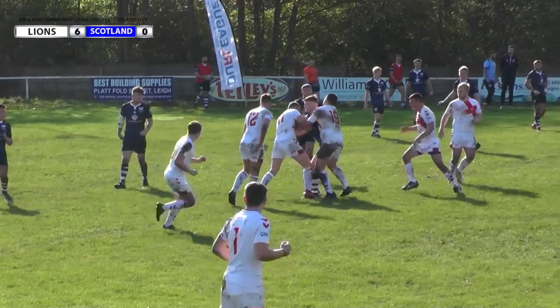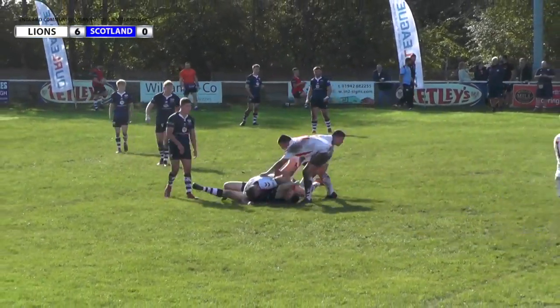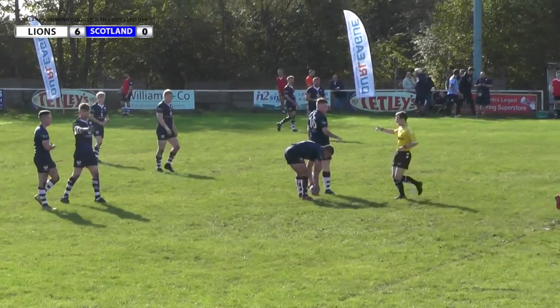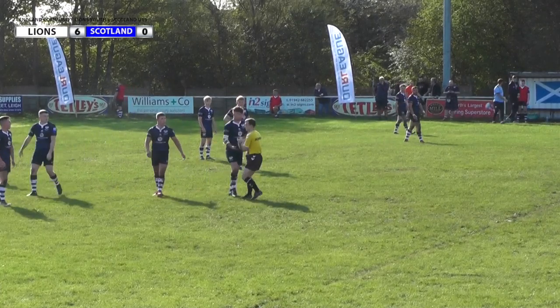Comes across. That tackle comes in. Luke Punton just moving that ball and it's gone loose, but there's a penalty here. Elliot Campbell winning that penalty. Hands in from England. I think Graney was the guilty party on that occasion.